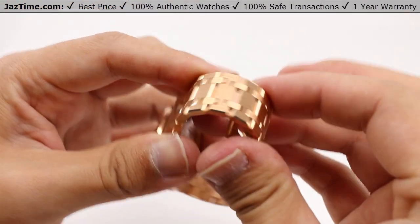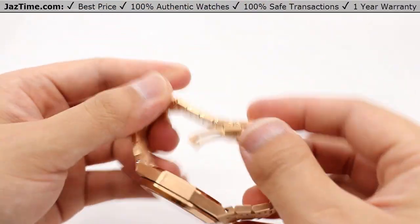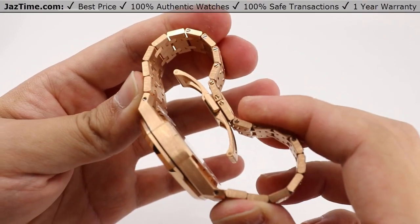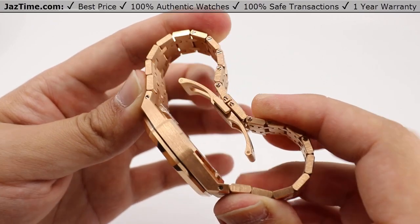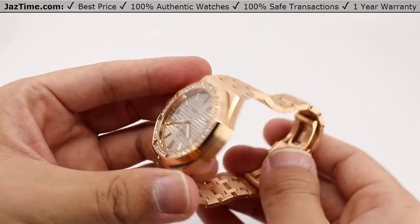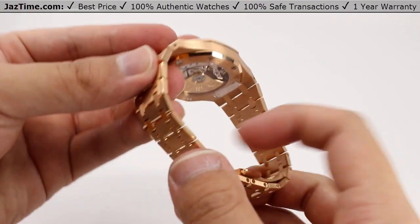Very beautiful. All right. Also note that this bracelet's design also allows it to only bend really so far. And that's a good aspect to prevent the clasp from actually hitting the case back itself, which means no unwanted scratches or dings. All right, and perhaps the most important part of this watch would be the movement, as you can see here.